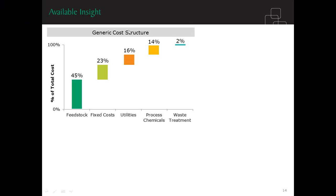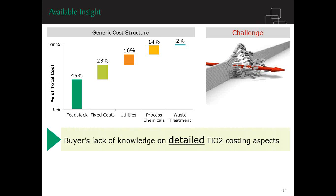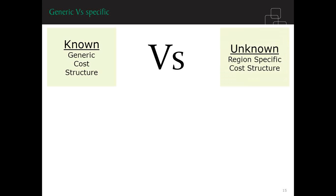Therefore, while generic cost structure is available to all of us, the biggest challenge that I see for procurement managers is the lack of knowledge on detailed and specific costing and profitability details, and eventually with this lack of knowledge, there is lower negotiation power with the suppliers. Therefore, in the following section, I would compare what is known, which is the generic cost structure, versus the unknown, which is the region-specific cost structure.